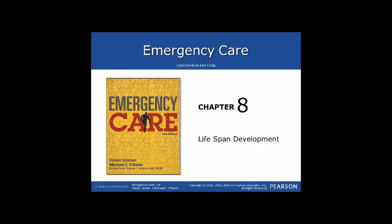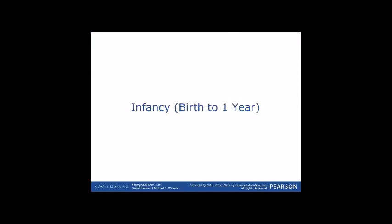Because a pulse rate of 160 in a 9-month-old baby is not as concerning as a pulse rate of 160 on a 45-year-old man, right? So that's the biggest difference. Just kind of have an idea of what's normal and what's not.